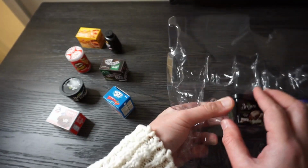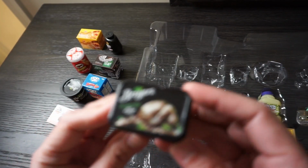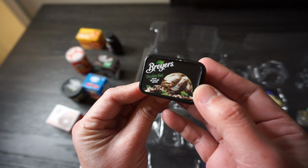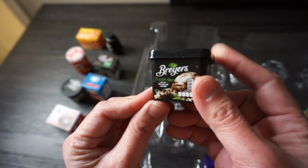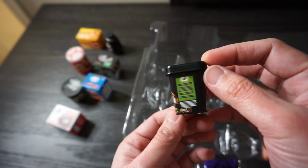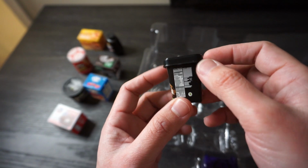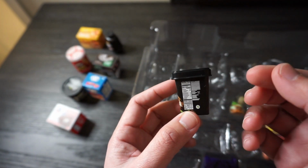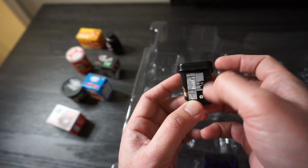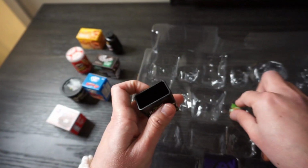And oh my favorite, the Breyers ice cream. And it says Breyers chocolate mint. And then, oh, it even have a barcode in there. Isn't that so cute? And then the description. So that's just a difference between the Shopkins and the mini brands, because the mini brands has an actual words in here, but with this Shopkins, it's just like straight line. So that's the only difference.